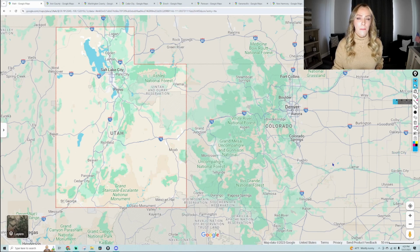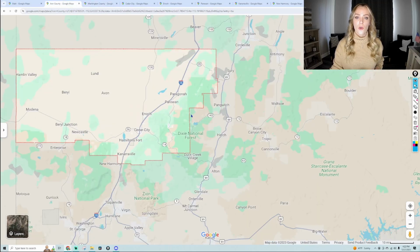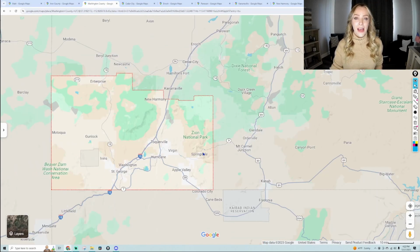Now, I want to break it up based on counties. We first have Washington County. This is outlined in red, and it is going to border the state of Utah. So you've got Nevada on the west, and you've got Arizona on the south. Now, just above that to the north is going to be Iron County. Again, it is outlined here in red, and this will be the second part of southern Utah that we take a look at.